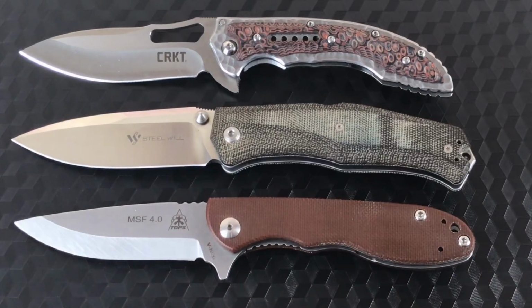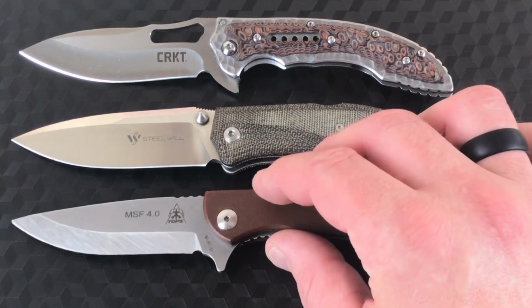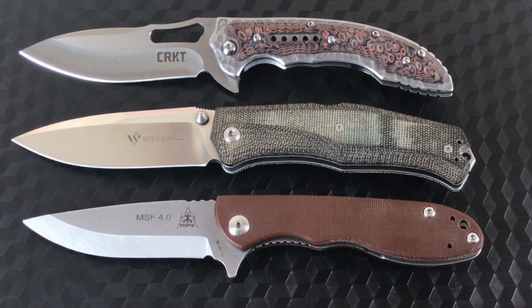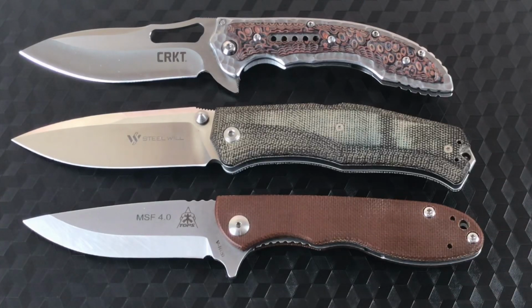I beat up the Scandi grind a little bit while sharpening it, but still a great knife. Actually, I don't know if you can see it anymore. No, I think I got it out, but I had a pretty big ding in this thing. I don't know what I was cutting one time, but I had to really work the blade to get it smoothed out again. But this one's going to run you around 100 bucks. I mean, TOPS makes good gear. They stand by their gear.